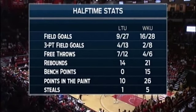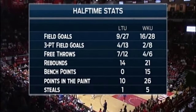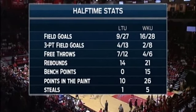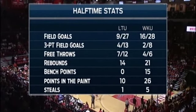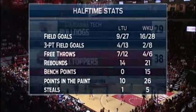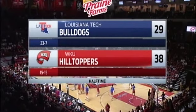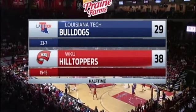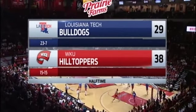Toppers end up with 8 assists, 6 turnovers. Louisiana Tech 5 assists, 5 turnovers. Tops winning the battle of the paint, 26-10, and second chance points, 6-0. Hilltoppers were led in scoring by Justin Johnson and Frederick Edmond, both with 9 first half points. And Louisiana Tech was led by Alex Hamilton, who led all scorers with 10 points in the first half.